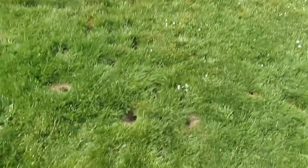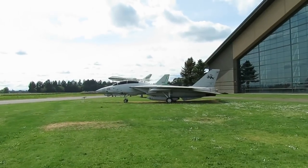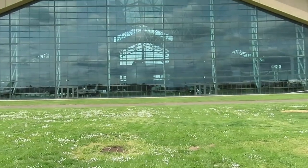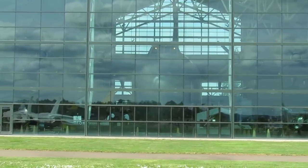You have to watch it out here. There's just tons of, like, prairie dog holes or something. Tricky to walk out here. You can make out the goose inside there.